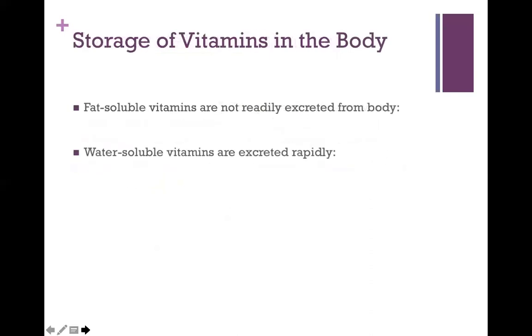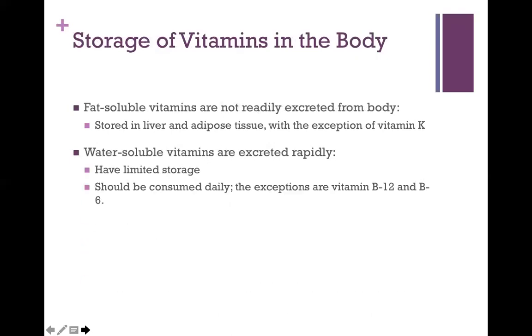Storage of vitamins. For the most part, fat-soluble vitamins are stored in the body, and for the most part, water-soluble vitamins are not. However, there are some exceptions. Vitamin K is an exception. We do not store a lot of vitamin K in our body. Vitamin K is one of our fat-soluble vitamins. And then vitamin B12 and B6, we actually do store in our body, in the muscle and the liver. And so those are exceptions to the water-soluble vitamins that are stored.